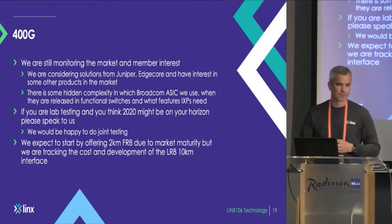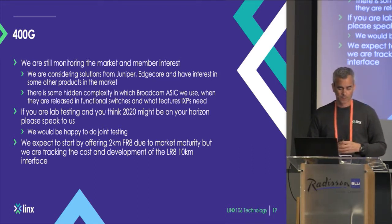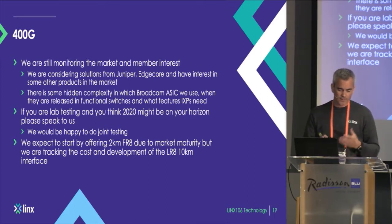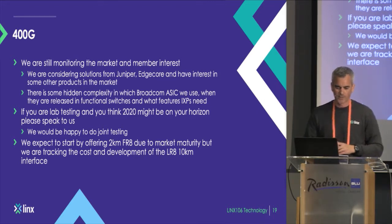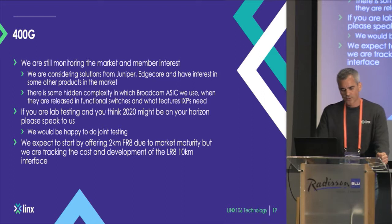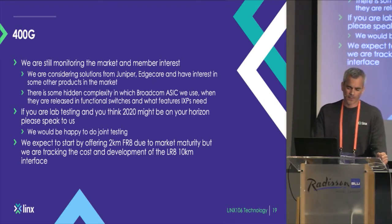We're also looking at what else is in the marketplace, and so we'll be driven by the member demand. There is hidden complexity, especially when you talk about devices that use the Broadcom ASICs, which ASICs are available at which times, and what functionality. It might have functionality for supporting the members' needs, but not necessarily functionality that supports the IX's needs. So we do need to do a lot of testing, and we do need to work with the members on that.